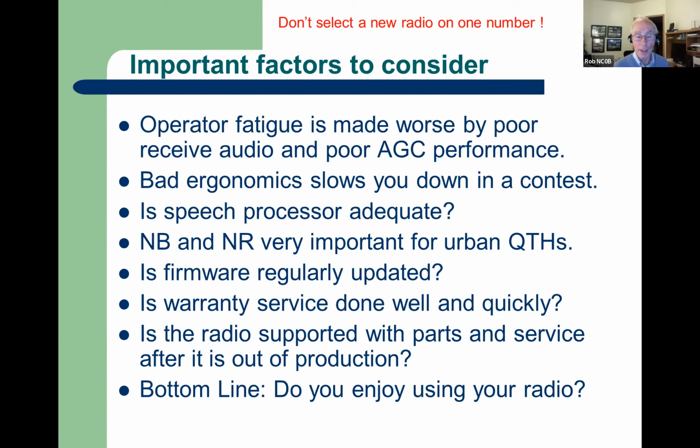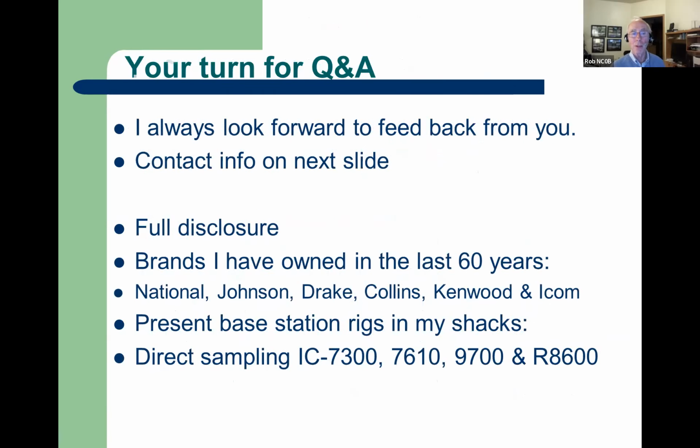So, and then the bottom line that I've said at several contest universities, at the end of the day, operating, rag chewing, contesting, DXing, whatever you did, did you enjoy using your radio? If it was fun, great. If you say, man, this radio is a pain in the neck, get something else. So there you have it. I'll look forward to any questions you have.